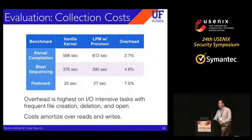To gain a better sense of the performance costs of collecting provenance with LPM, we ran a series of benchmark workloads. The first was the classic kernel compilation macro benchmark, in which we saw that provenance collection imposed 2.7% performance overhead compared to compilation on a vanilla kernel. We next ran the BLAST genomics benchmarks, which are simulating typical biological sequencing workloads as published by the National Institute of Health. Here we observe 4.8% overhead.